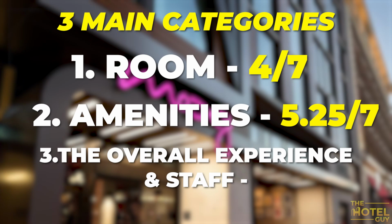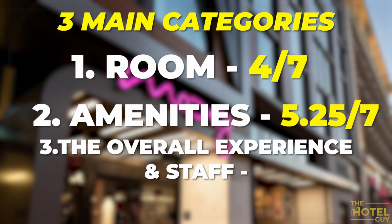And that leads me to my overall experience and staffing score. I'm going to give the staff and the overall experience there a 6 out of 7. I really enjoyed the staff there. I thought they did an excellent job. They were super friendly, and my overall experience was incredibly pleasant. Had a great time there, and I would absolutely go back.